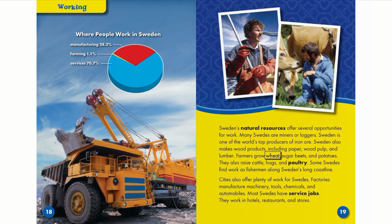Farmers grow wheat, sugar beets, and potatoes. They also raise cattle, hogs, and poultry. Some Swedes find work as fishermen along Sweden's long coastline.